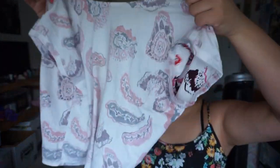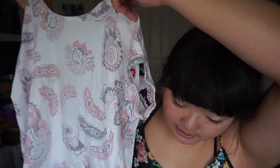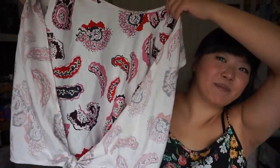This is a t-shirt from Wilfred called the Adela top, or the Adela t-shirt. It's in the color oak/palm pink, and it's a very pale, like paisley kind of crop t-shirt. It's not super cropped, which again, I appreciate. And if you look on the inside, it's much more vibrant paisley, but they just sewed it in a way so that the paler side would show through. And it ties in the back with a little knot.